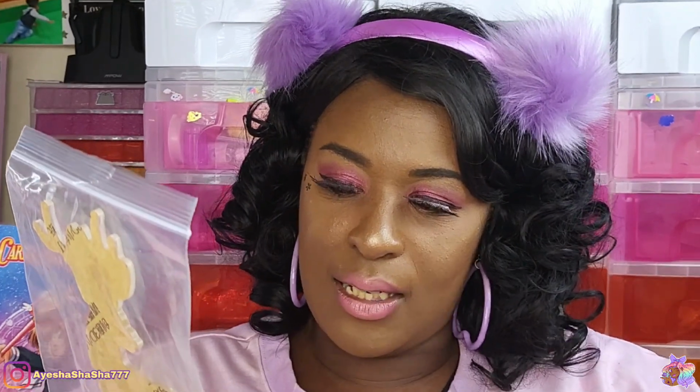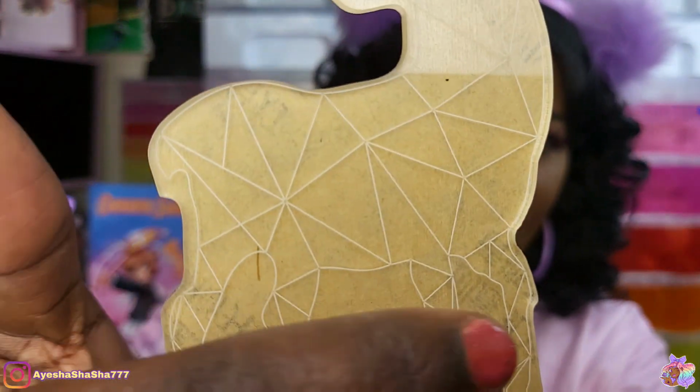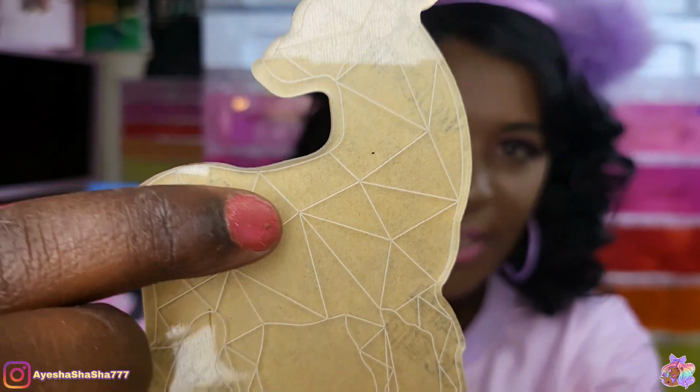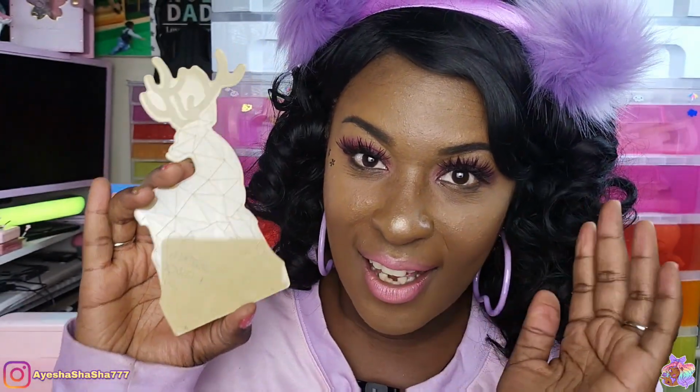Okay, what's this? How random. Okay, so we have a big deer. Okay, so these look like some adhesive tabs here. And do we use the 3D paint to go over all of these lines that are drawn on the deer? Is that the craft? Is that the project?